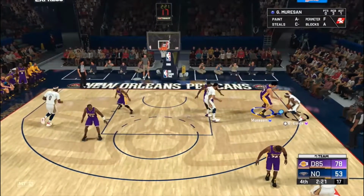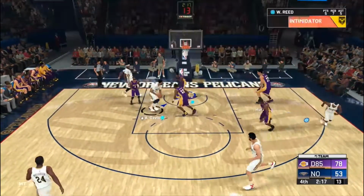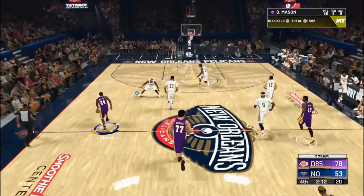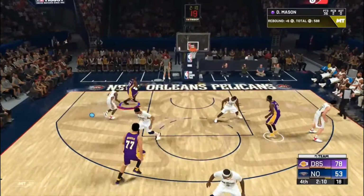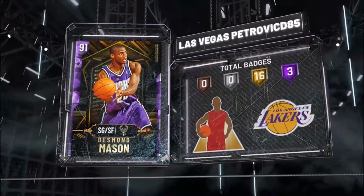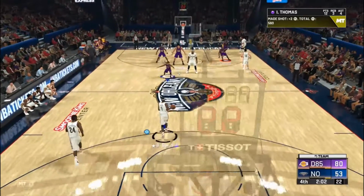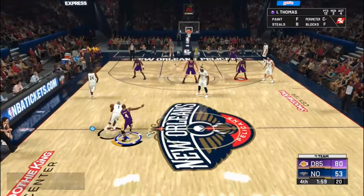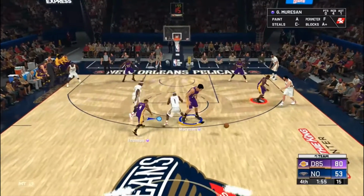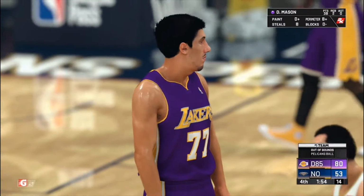Davis. Here's Davis. Offensive rebound. Davis. That's tipped. Mason against Davis. And he dunks it down. I tell you, he's playing the game with pure excitement right now. He capped off that dunk with some serious hang time on the rim. That's tipped. And that's out of bounds. New Orleans will retain possession.